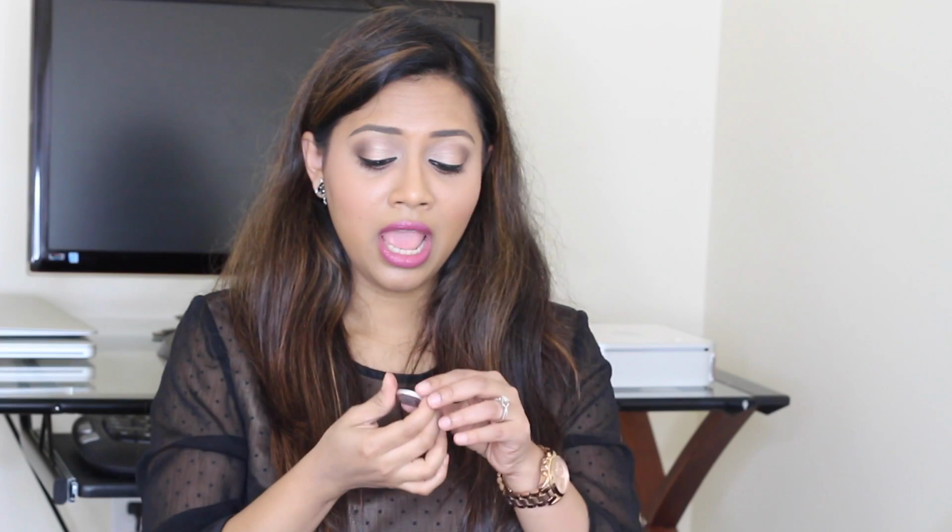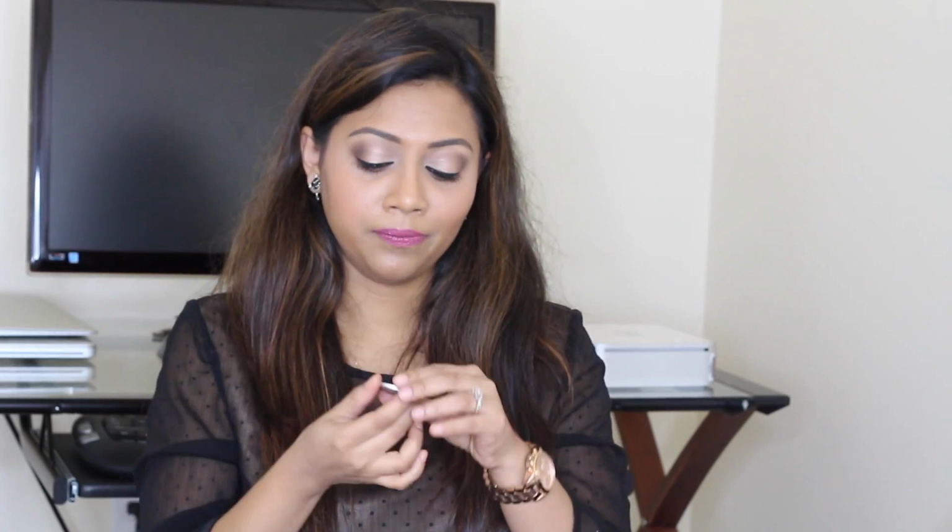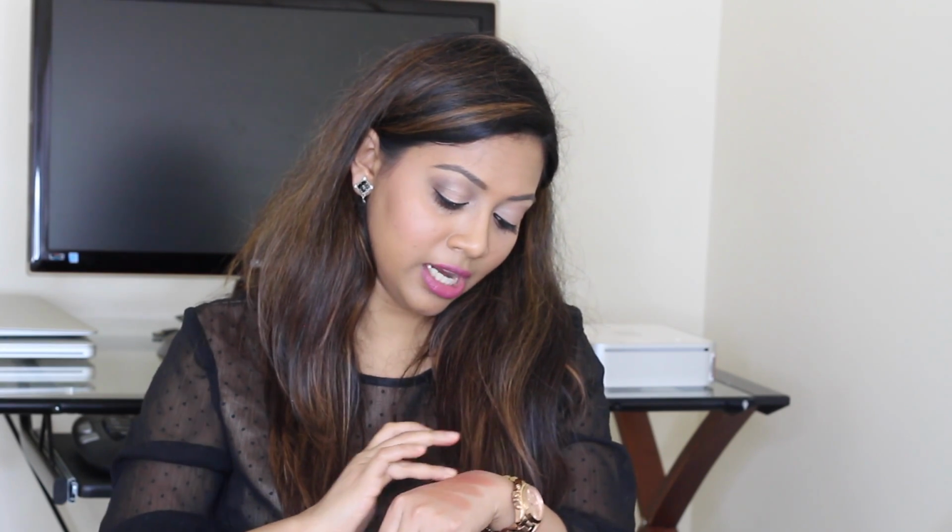Next is another brown, and this one is a deep reddy brown called Swiss Chocolate. I generally use it as an outer V color to deepen up my outer V, or sometimes I use it on my crease as well. So if you have a darker skin tone, instead of Texture or Saddle, you might find Swiss Chocolate works better as a transition color for you.